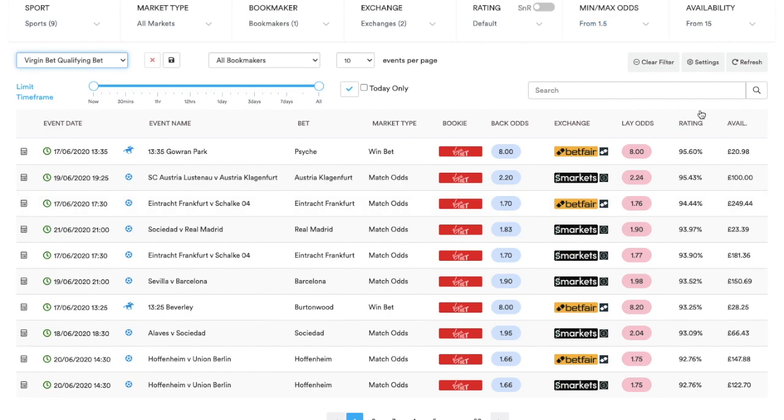So you'll want to make sure that you choose where the back odds and the lay odds are as close as possible. And the higher the rating that you have here, the better. So we know that we need to be above 1.5, as that's what the instructions told us. And we're trying to find where the numbers are as close as possible. So I'm going to take a look at the one that's 1.7 and 1.76. And as we can see, that's with the exchange Betfair.